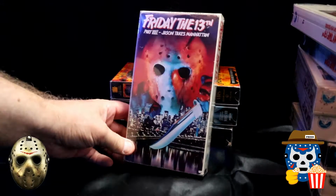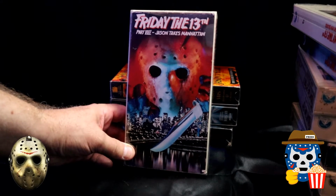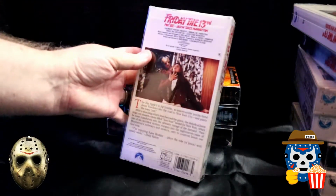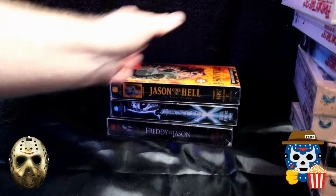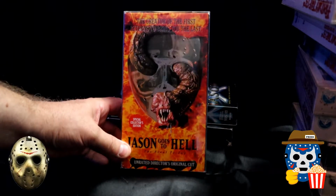Here's Part 8. I wonder what I would have chosen if they had used the original artwork, which is the I Love New York with Jason ripping through the poster, but that's still kind of iconic right there. That's him coming through the window on the ship.